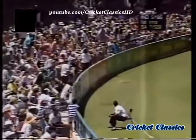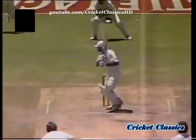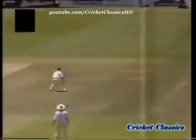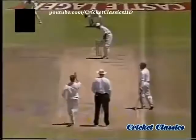But there wasn't much room between the gully and point. Well, hope that the Indian batsman might get a bit carried away. Azharuddin getting on top of his toes. The outfield is quick, but not quick enough. No, it does get past the fielder.